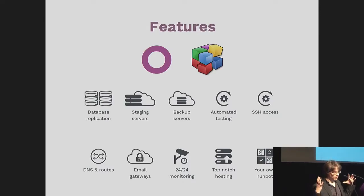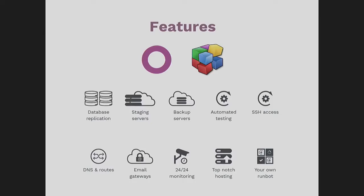And so what you provide at the top is you select your version of Odoo, you provide your module, or you select an existing module, and you deploy them. And what we take care of in that platform is the database replication, the backups, the handling, and I will show you a demo of the different branches and the different instances you could have for development, for staging, for production. We take care of testing your code.